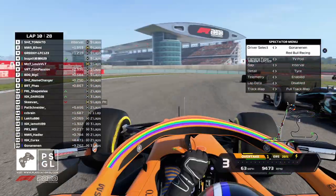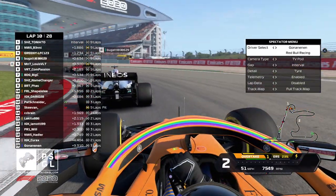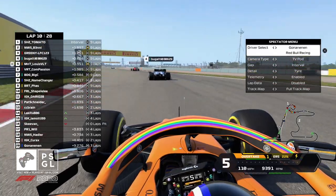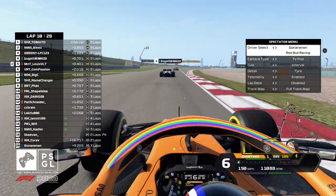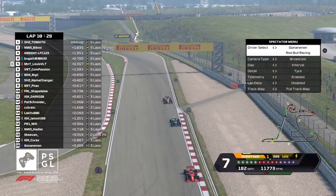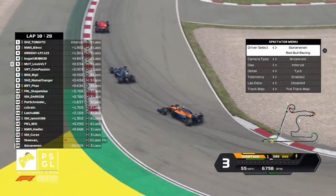Ski Van Goat in the pits, but meanwhile we can see Bugatti getting past Louis there into turn three. And that is a position gained for him and a position lost for Louis. And he decided not to pit. I'm guessing he's probably going to regret that decision now. Yeah, but he could probably go for maybe one or two more laps. Then that is going to be a sweet spot.